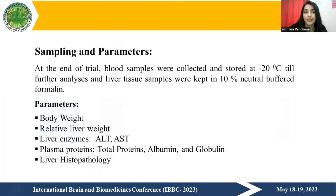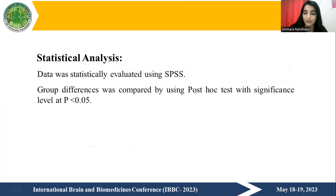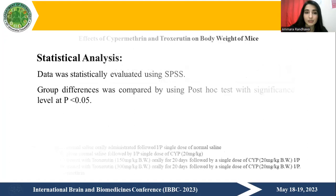At the end of the trial, blood samples were collected and stored at -20 degrees. And for the liver histology, I kept my liver samples in 10% neutral buffered formalin. The parameters of my study were body weight, relative liver weight, liver enzymes ALT and AST, plasma proteins total protein, albumin, and globulin, and liver histology. All data were analyzed on SPSS.